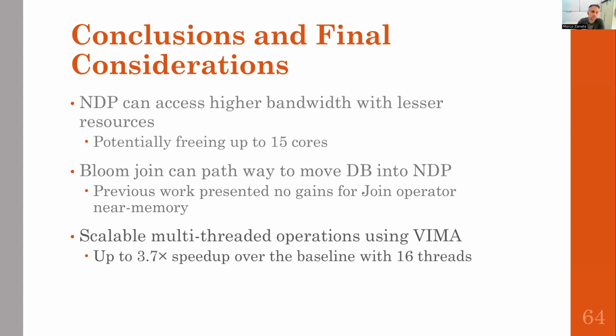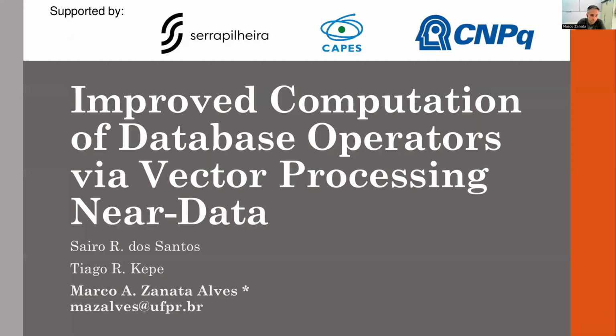And the third conclusion is that we have scalable multi-threaded operations using VIMA. We could achieve up to 3.7 times speed up over the baseline with 16 threads. So using 8 threads to drive VIMA, we are 3.7 times faster than 16 cores with traditional processing systems.